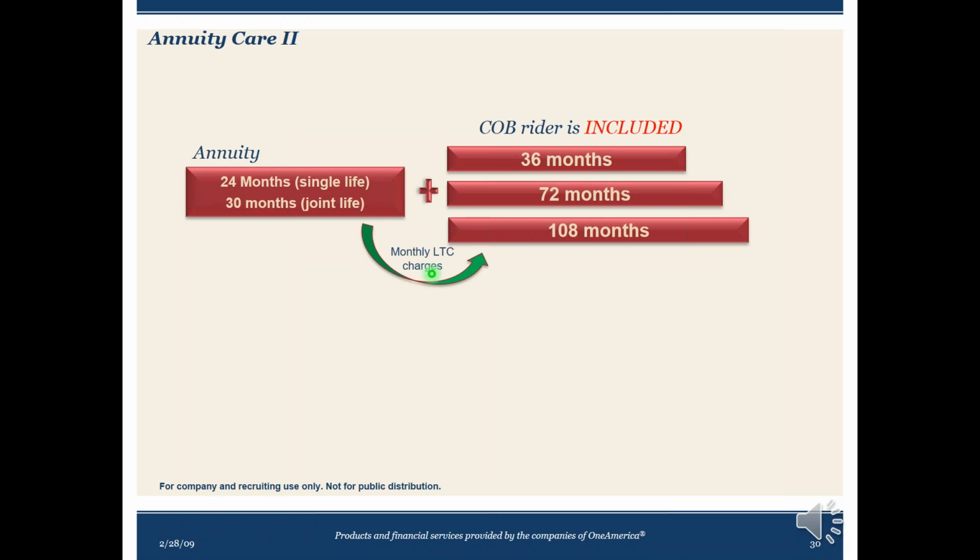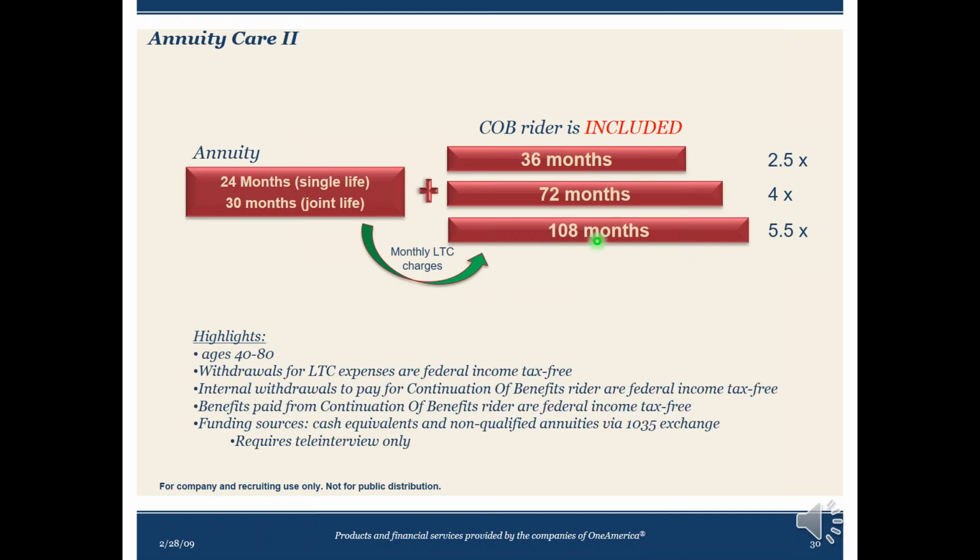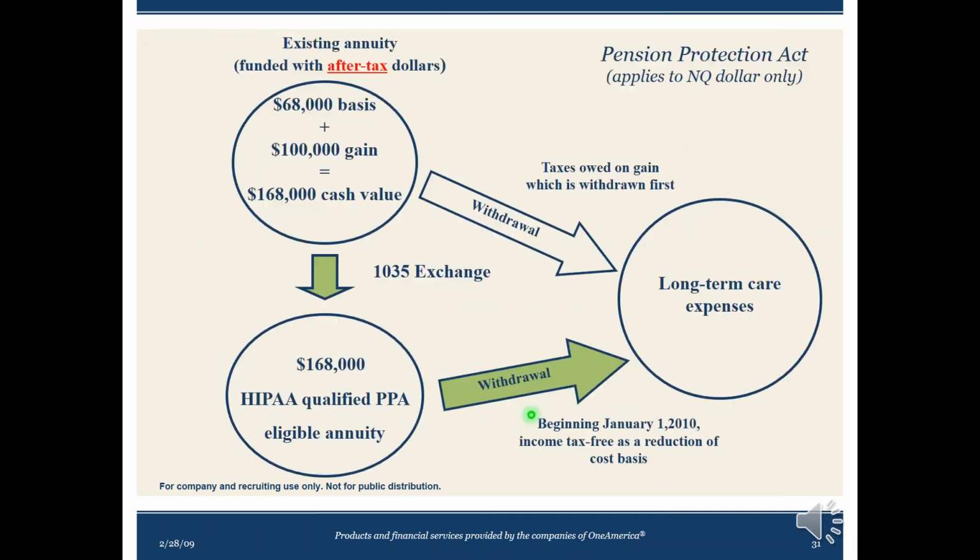Because we're creating 11 years of long-term care protection, instead of maybe 1 or 2 years of long-term care after they pay taxes on it and pay the government, right? So they're trading what? They're trading liquidity and growth for tax advantage and leverage. So you have 2.5, depending on their age, 4 or 5.5 times the original deposit on the Annuity Care 2, 40 to 80. And again, this is non-qualified only.